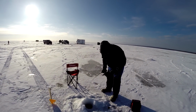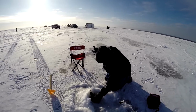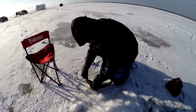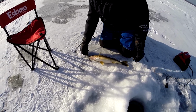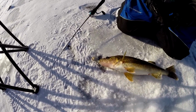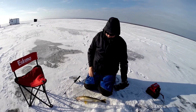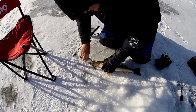It's a 58 incher. Oh, that one looks like a good one. Oh, yeah. That's a nice one. Not a bad one. That's at least a 50. Yeah, at least. On the slender spoon, huh? On the slender. Look, today all you guys are catching the bigger ones. I haven't caught anything over about 17 and a half inches. Good day, honestly.